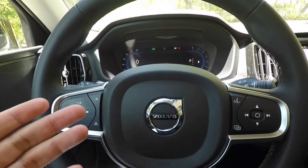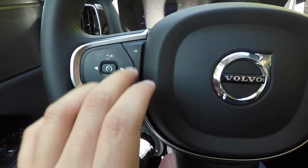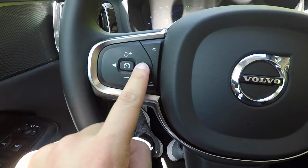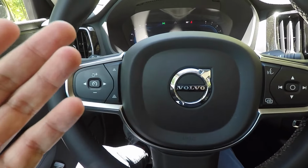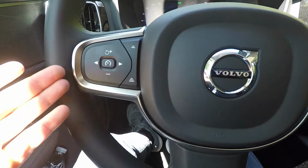So I just find it a little odd that you have buttons that you can press with little pictures on them, yet they don't do anything. I understand people hate blank switches, but don't give me real buttons that don't do anything.